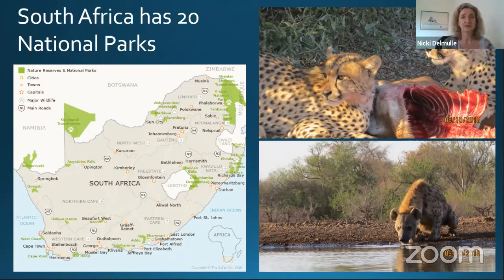Again, this is quite a tricky task to do in half an hour. South Africa has about 20 national parks. So we really have very many national parks, and these all offer something completely different. So probably today we will focus more on the national parks that offer a big 5 game experience, because I think that's what most people are interested in.